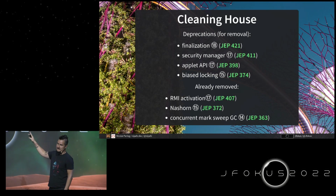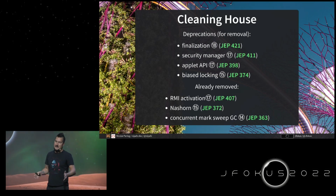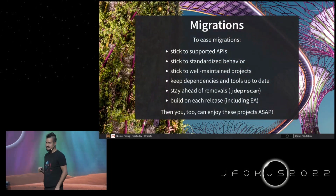And I link to all the JEPs. They always go into detail on what the background is, what the motivation is, what the fixes are, what the command line flags are. They don't talk about a specific timeline, but my impression is, for example, security manager, that will not be gone in 19, right? So that's like the very careful first steps, letting the ecosystem know this is something that's going to go away, and it's probably going to be years before this is going to be actually removed.